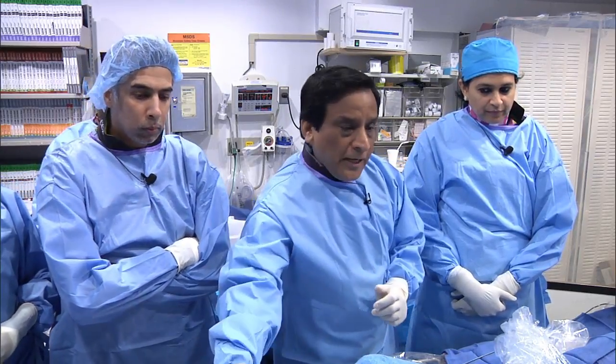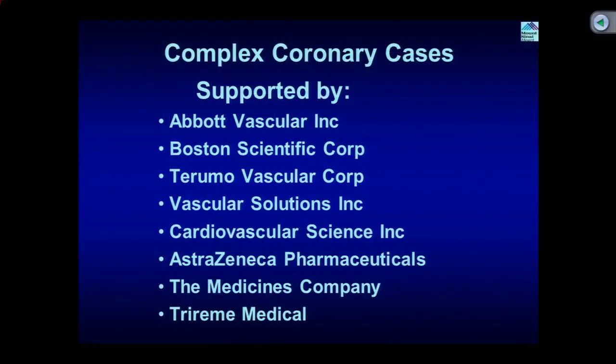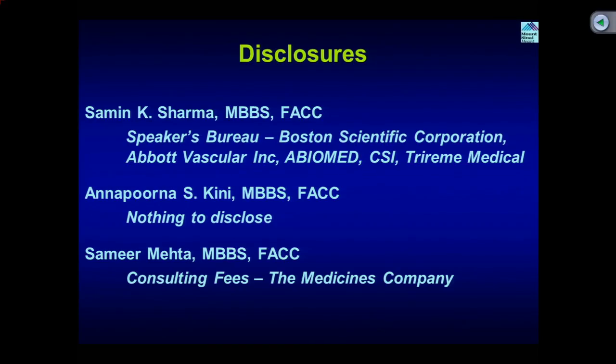Wonderful. With that note, this is great news, and I'll quickly go through the case of today. These are our supporters. A lot of radial work has been done on devices with Terumo Vascular, and we'll show the sheaths being used, particularly 7 French.